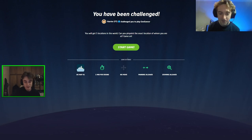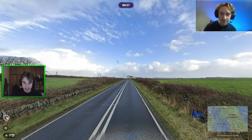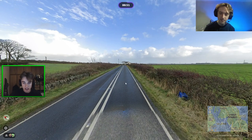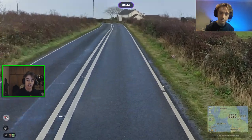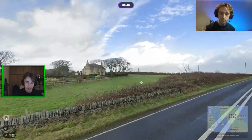Yep, let's go. Okay, so now you're gonna see my end of things here, and we're starting off in a round. Hedgerows, pretty typical UK stuff, I would say. So a few things I'm noticing here. Harry has told me that these outer gaps in the road lines, similarly to where I live in South Australia, are most common in Wales in the UK. So that's already something interesting.